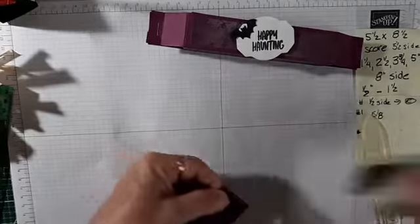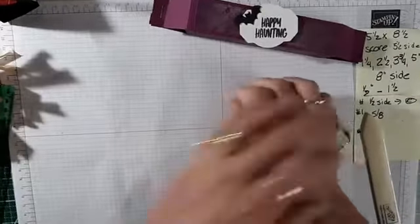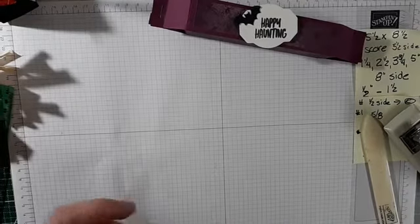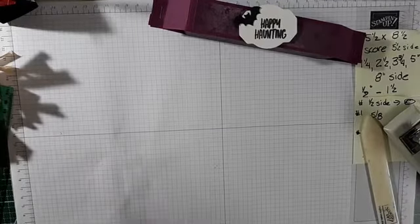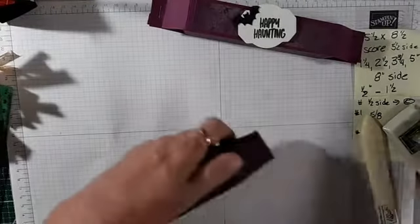So now where this is folded in, I just need to pinch it. And I'm going to staple it shut. Just want to test this one out before I put my candy in it. And it's pretty big, so you can get quite a bit in here. So again, I'm going to pinch it and staple it.